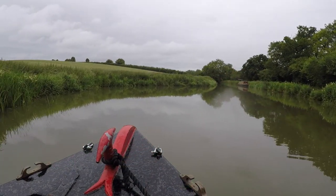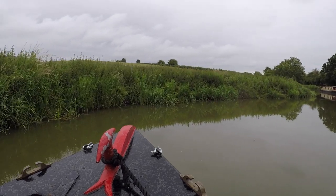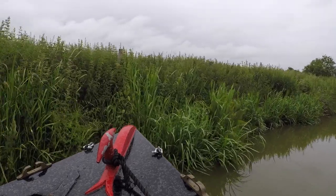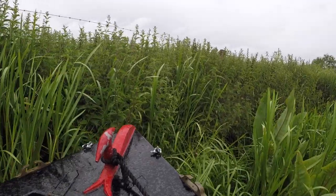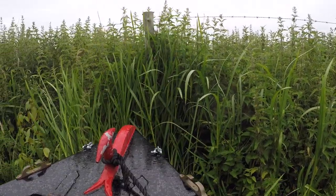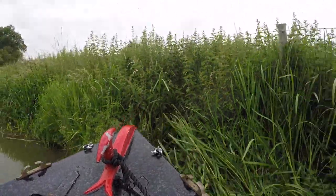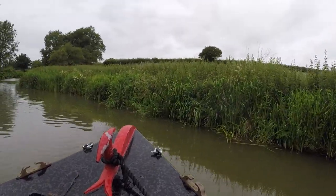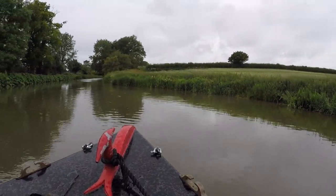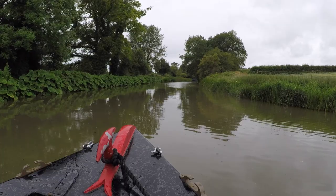This is the first of the winding holes. It's 72 foot long and I'm going to speed up the footage. The train could have held off for a couple of hours now.